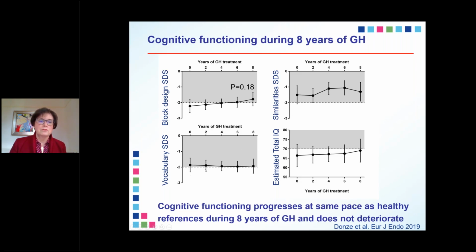The same applies to the verbal score. It's also low normal, but it is stable. And the estimated total IQ is also stable over 8 years. So it means, again, that cognitive functioning progresses at the same pace as the healthy references during these 8 years of growth hormone and does not deteriorate. This is what we feel is a positive outcome. There's no further deterioration when you give growth hormone.